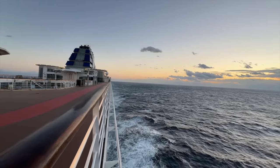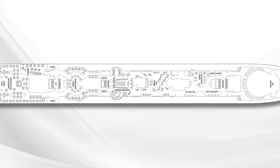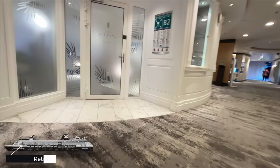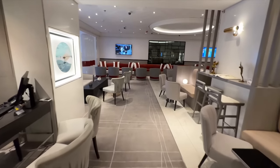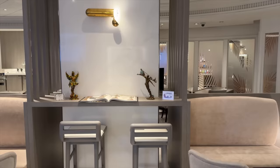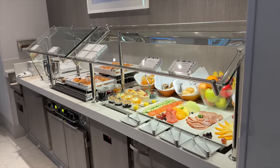Good morning. So it's dawned on me that we haven't checked out the other Royal Suite benefit that we have at our disposal. The Retreat Lounge, of course, which is located on deck 4 along the port side of the vessel towards the bow. It's kind of like a first-class lounge, with full concierge service from the amazing team here. Oh, and did I mention a help-yourself buffet?